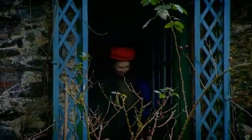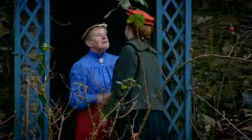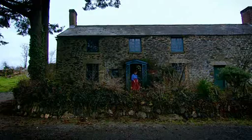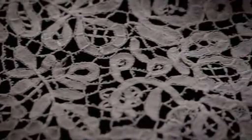By the Edwardian period, cottage industries like lace making were dying out, leaving many women with no income of their own. Expensive handmade lace just couldn't compete with the cheap factory-made variety.